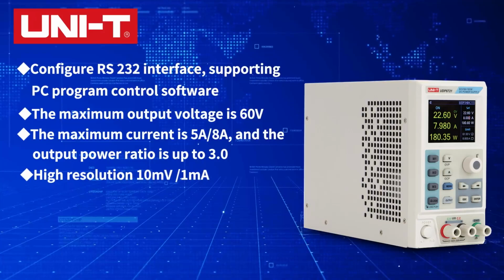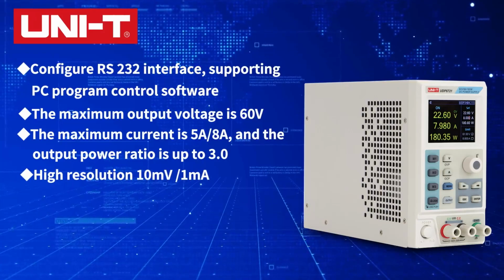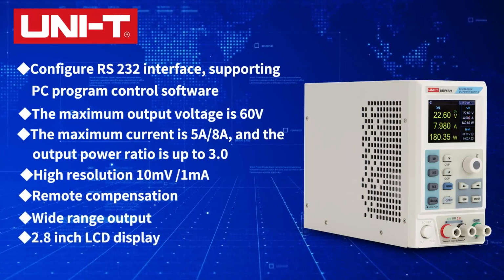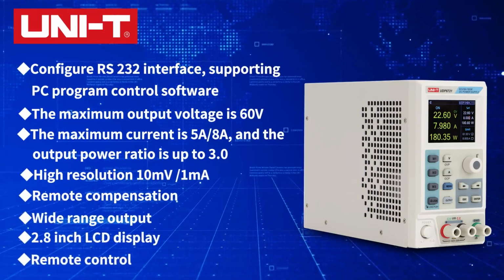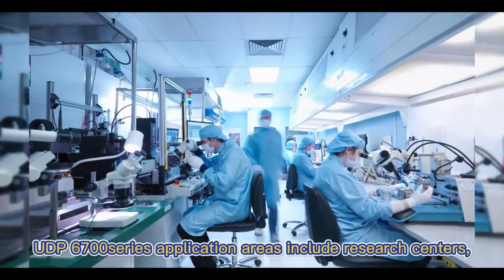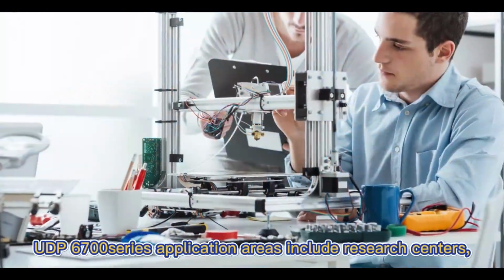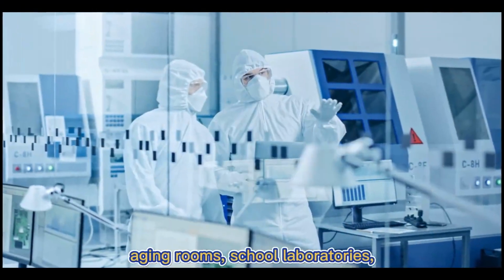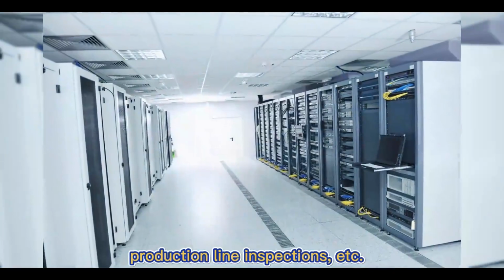High resolution 10 mV, 1 mA. Remote compensation. Wide range output. 2.8-inch LCD display. Remote control. UDP6700 series application areas include research centers, aging rooms, school laboratories, production line inspections, etc.